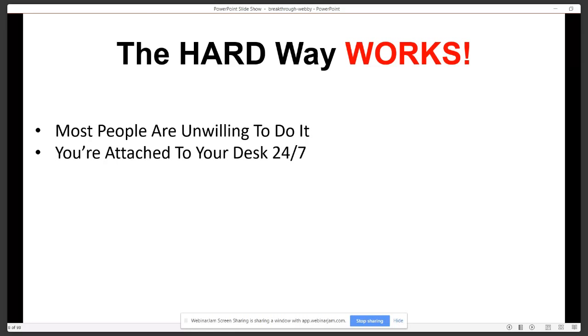You will be attached to your desk 24 hours a day, 7 days a week. Theoretically, not really 24/7, but you'll be attached to your desk 10 to 12 hours a day doing it. And that is a little bit of a pain. You want to create time freedom. That doesn't mean, though, that when you start a business, you shouldn't be at your desk for 12 hours a day for the first 6 months or so.